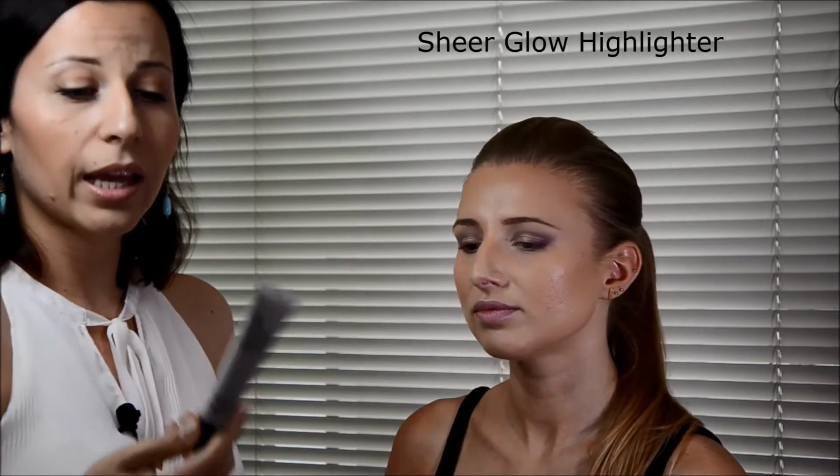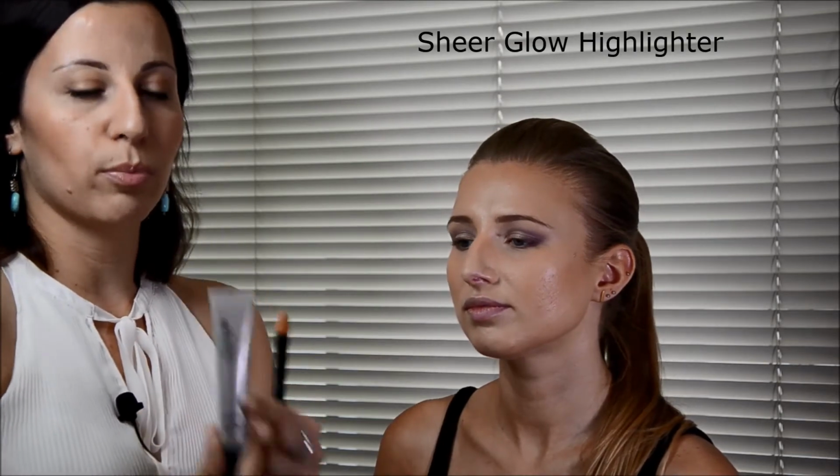Okay, so I finished applying her eyeshadows, the bronzer, the foundation, but just to further enhance Agata's natural features, I'm going to use Sheer Glow Highlighter. It's another one of my favorite products. This is so multifunctional. You can apply it onto the face, and especially when you're on the beach on holiday, onto the body. It's going to give you an amazing golden glow to the skin.